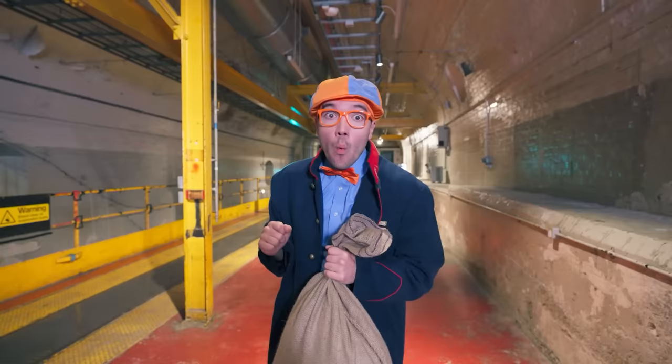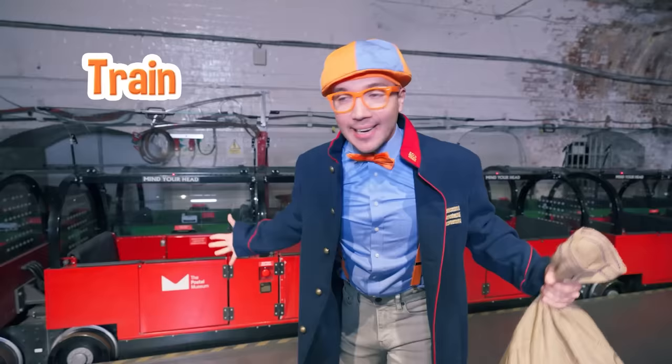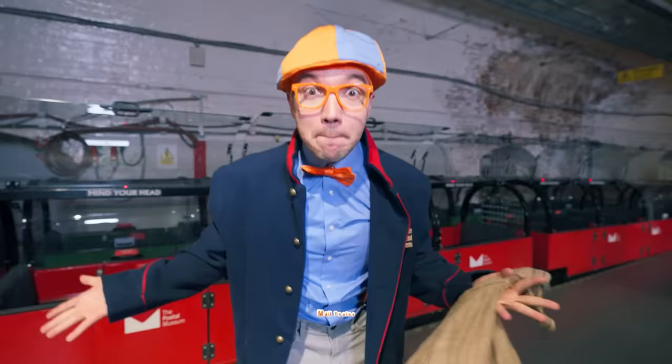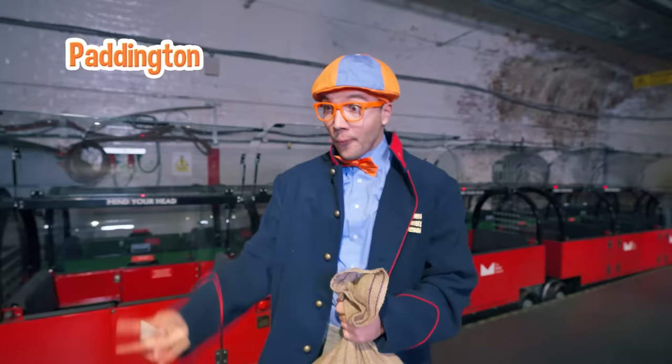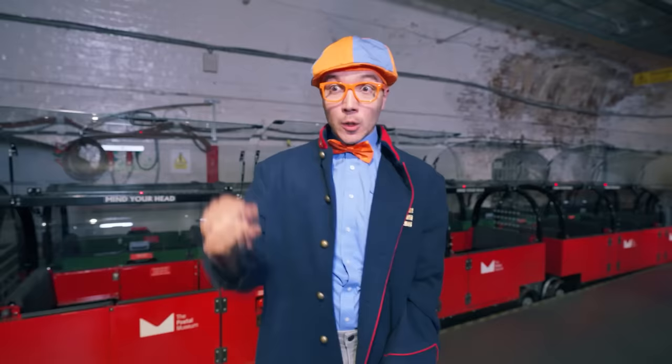Whoa, and I think I see a train over here. Let's go. Whoa, check it out. It's a train. It's a red train, but it looks kind of small. That's right. That's because this train track used to have mail trains. Whoa, yeah. Mail trains were trains that helped deliver the mail, letters, and packages too. Yeah, and this track used to go from Paddington all the way to Whitechapel in London. Ooh. And it would help the letters and whatever mail needed to get delivered more easily. Choo-choo!